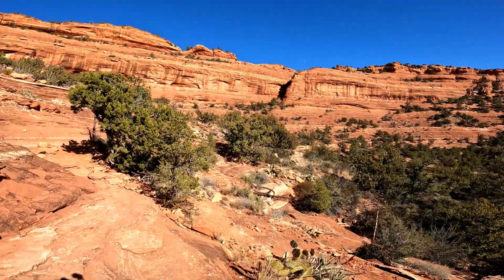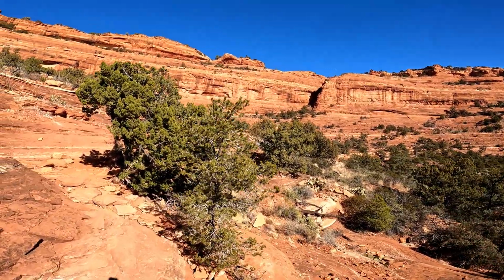It's pretty amazing. And you know what else is amazing? I've only seen one hiker and 3 mountain bikers on Mescal today. Of course, several people up there at the Birthing Cave itself. I think a lot of those people were turning around and heading right back out the way it looked.